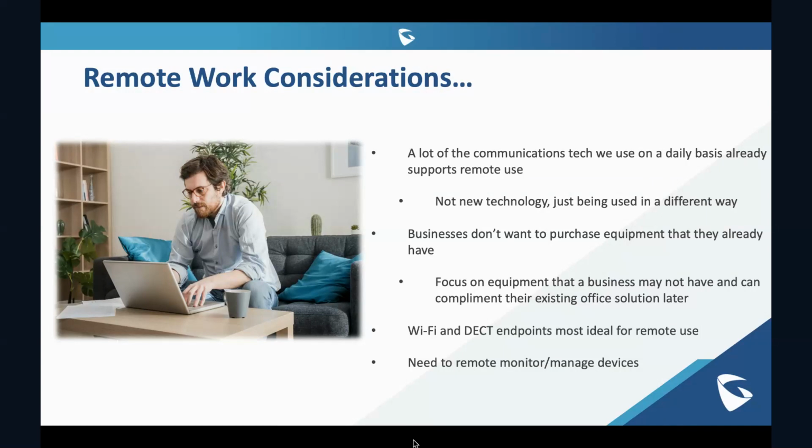So as we can see here, Wi-Fi and DECT endpoints are ideal for remote use. Perfect for at home, because we may not always have the data point right next to where we're setting up the desk at home. So we're going to have great long Ethernet cables potentially running to connect phones. So what we're better off looking at is things like Wi-Fi and DECT, which can also complement when we move back into the office, so that we have that mobility in the office.